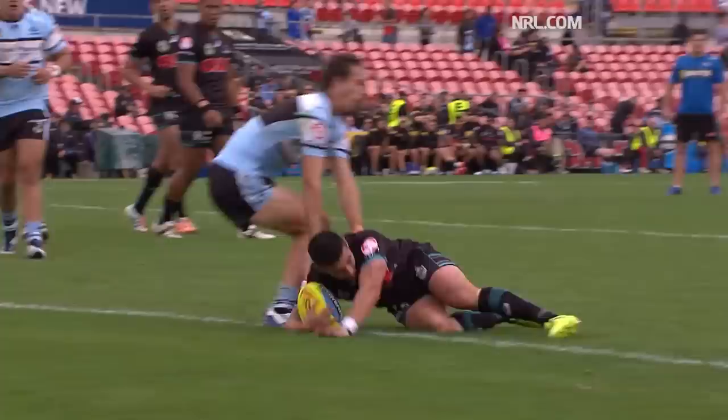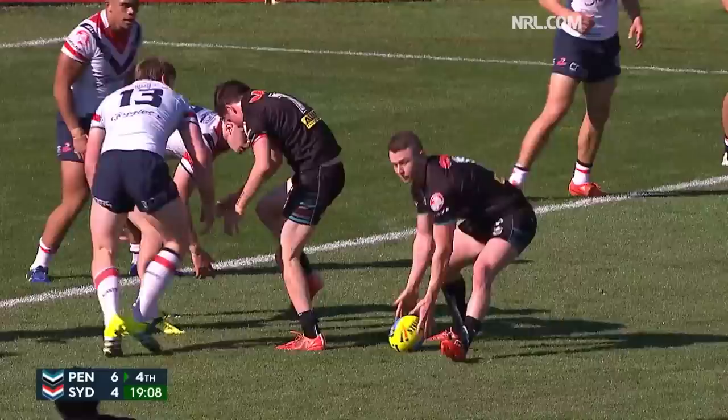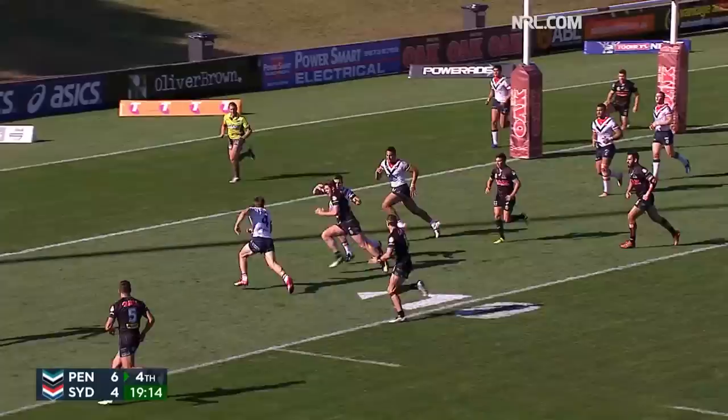Sony Luke. Good. Through Stanton Albert. It's on here for the Panthers, who have done it beautifully. Dylan Edwards, the try scorer. Oh, he spotted a gap. Hetherington shut it really quickly. Back to Pua. Through Luke. Long dummy. Short ball. And as a result, a good try to the Panthers.